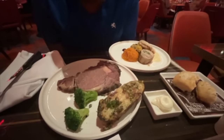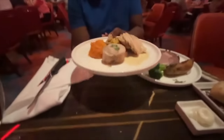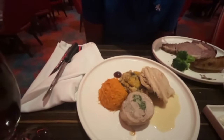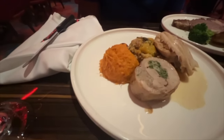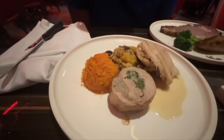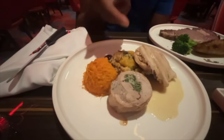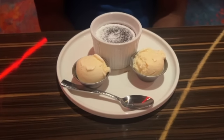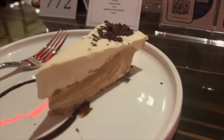Broccoli. What's that over there? Turkey dressing. Turkey dressing and sweet potato, right? Mm-hmm. Is that a remoulade? What's this? This looks like a turkey roll with something. This is a turkey breast, and it's probably like a turkey leg or something. Well, that's dinner. Chocolate barbecue. I got cappuccino pie. That looks good.